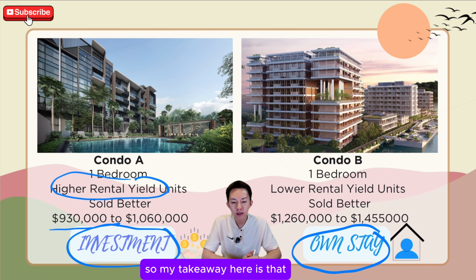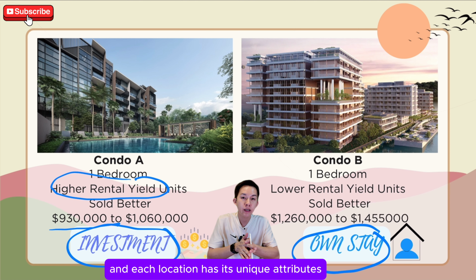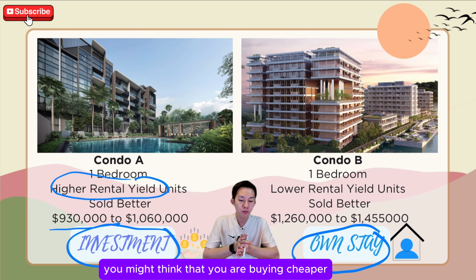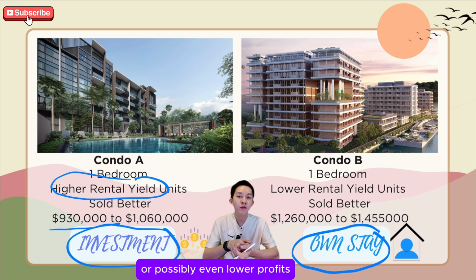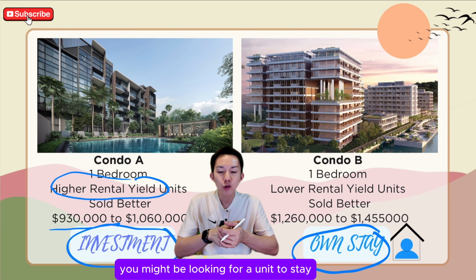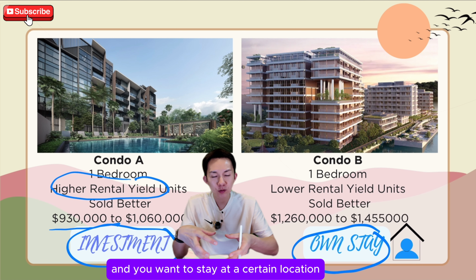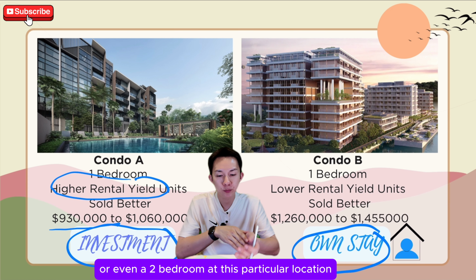So my takeaway here is that we should not generalize everything, and each project and each location has its unique attributes. You might think that you are buying cheaper, but end up getting stuck with a unit that's difficult to sell or possibly even lower profits compared to the bigger one bedroom or two bedroom units. On the other hand, you might be looking for a unit to stay and you want to stay at a certain location, but your budget only allows you to get a one bedroom or even a two bedroom at this certain location.